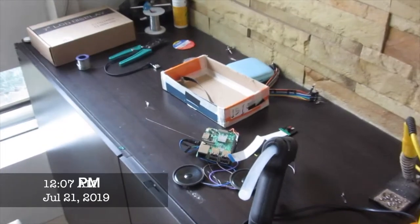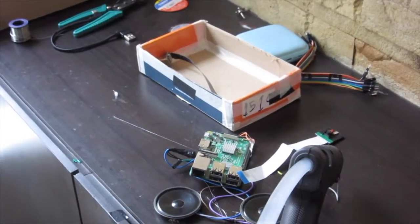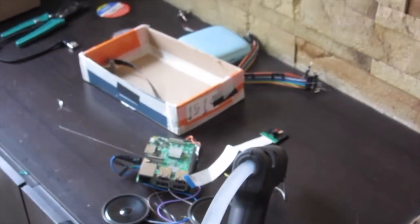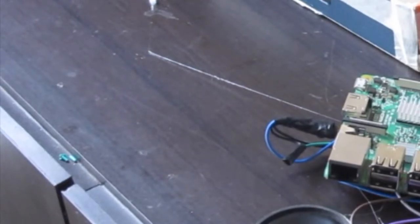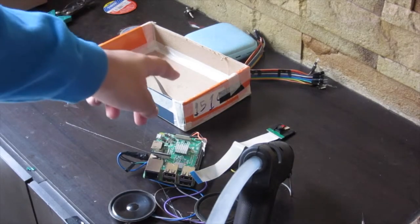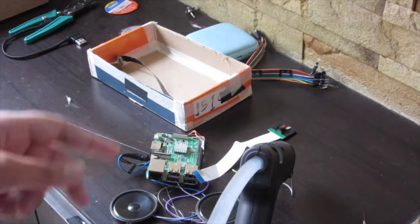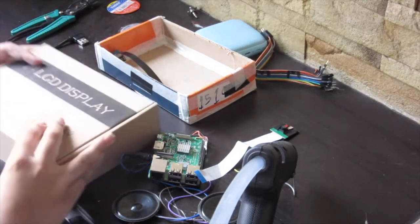So guys, this is attempt number 2. Our first attempt has successfully failed. So actually the cardboard was too soft due to moisture, and so I came up with this idea with this medicine box and I glued it up. I cut the excess and I made it like this. So I did that off camera. So I'm just gonna put everything inside.